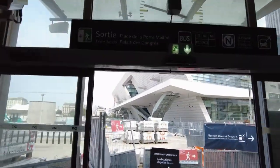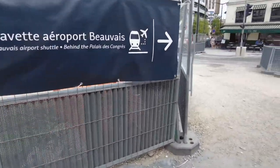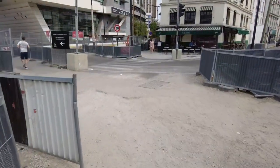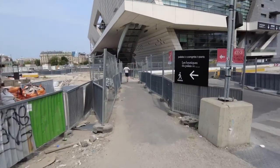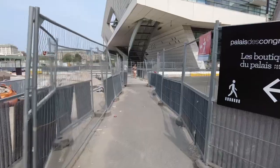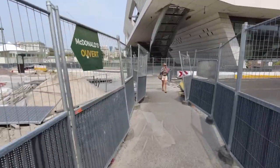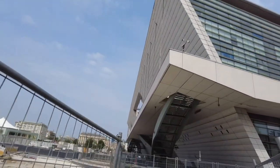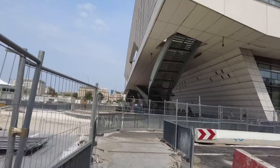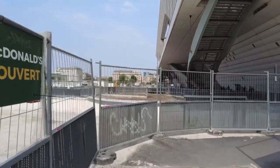That's a sign for the bus. Oh, Sarah didn't pick her feet up. And through the construction, which will not always be here. Do not use this as a landmark. Don't use construction as a landmark. Use this big building as a landmark. It's much better. And then it was just round the corner from here.